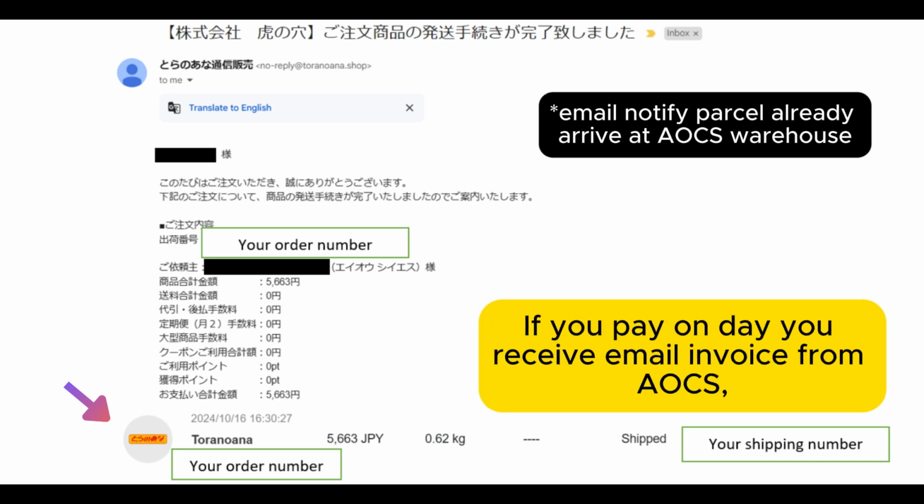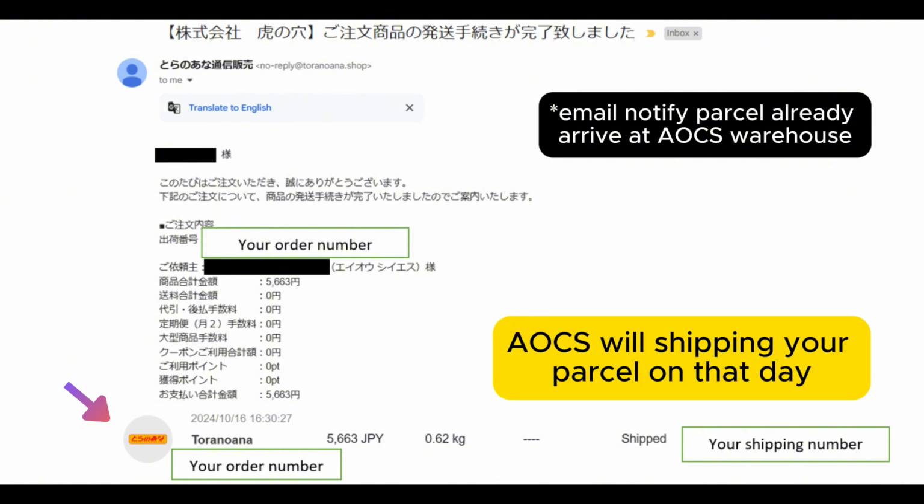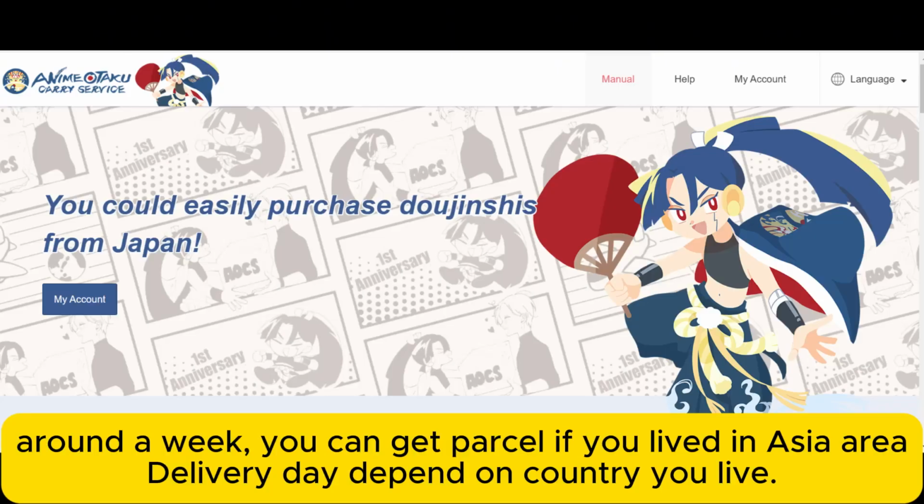If you pay on the day, you receive an email invoice from AOCS. AOCS will ship your parcel on that day. Around a week, you can get the parcel if you live in the Asia area. Delivery time depends on the country you live in.